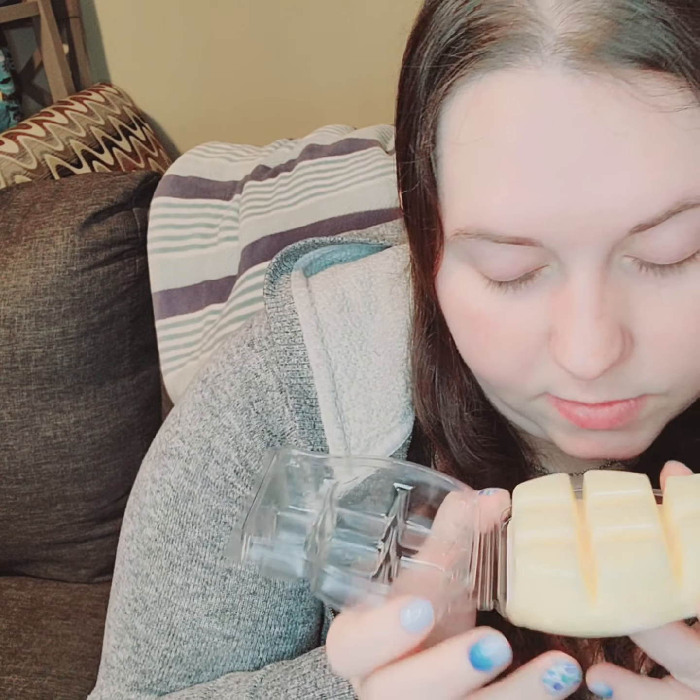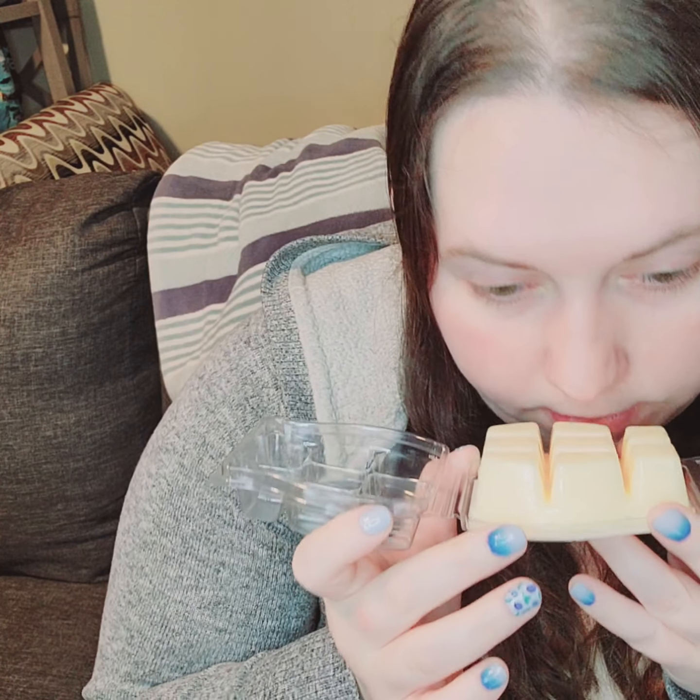I can smell the sea salt and vanilla up top. Now, let's see if I can smell caramel down here. Oh, yeah. Definitely caramel. It's not one of those icky caramel scents, though. Do you know how banana Laffy Taffies don't taste anything like banana? Like that fake banana taste?